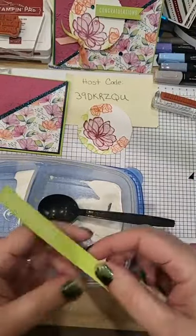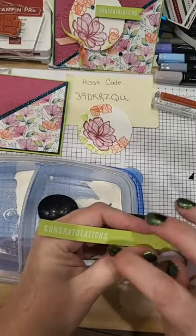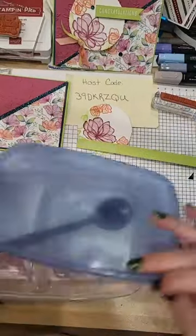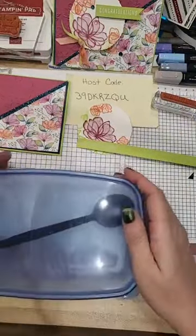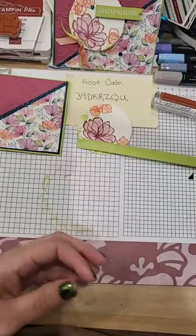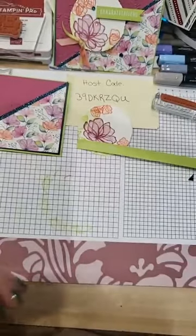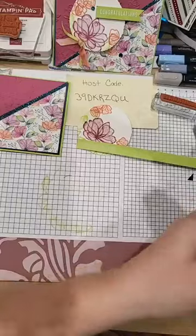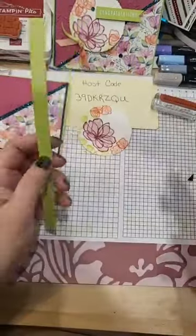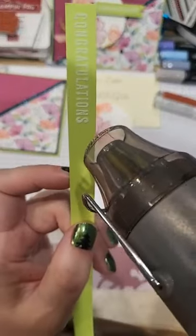And then I'm just going to knock that off. And then I'm going to use our heating tool. Our heating tool is pretty cool. It's got two levels of heating. Level one is kind of a drying mode. Level two is for embossing and gets hot. So keep your fingers away. So I'm going to go for two. And then you'll notice a change.